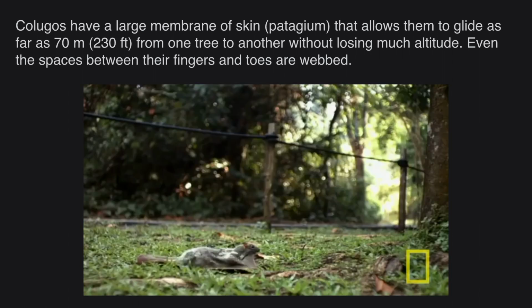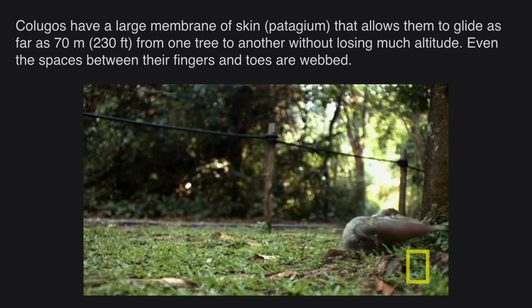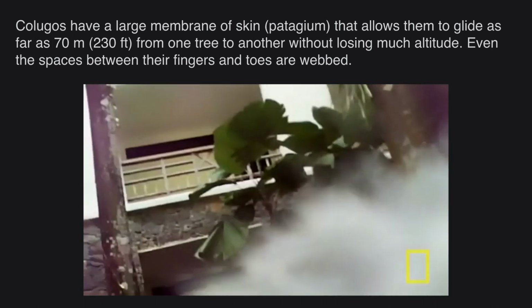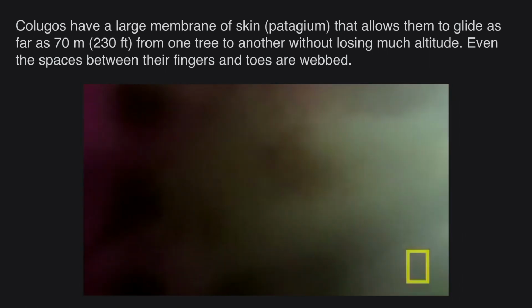Colugos have a large membrane of skin, patagium, that allows them to glide as far as 70 meters, 230 feet, from one tree to another without losing much altitude. Even the spaces between their fingers and toes are webbed.